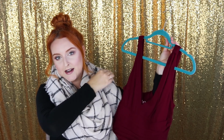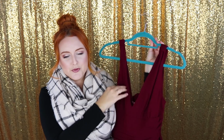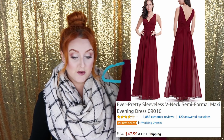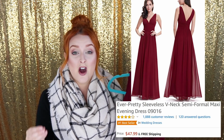So the maid of honor got a one shoulder dress, and there's a little poof flower or something like that. And there's ruching on hers. They have a couple different ones. So literally after seeing hers, I bought mine, and then all the other bridesmaids followed suit and bought theirs. They're all really happy with them. And for 50 bucks, you cannot beat the quality.